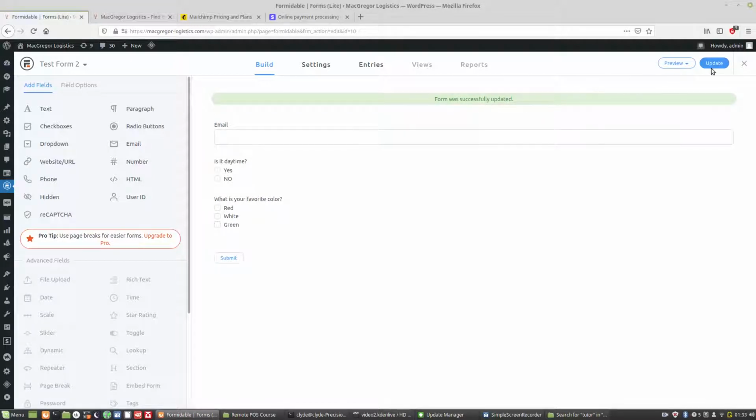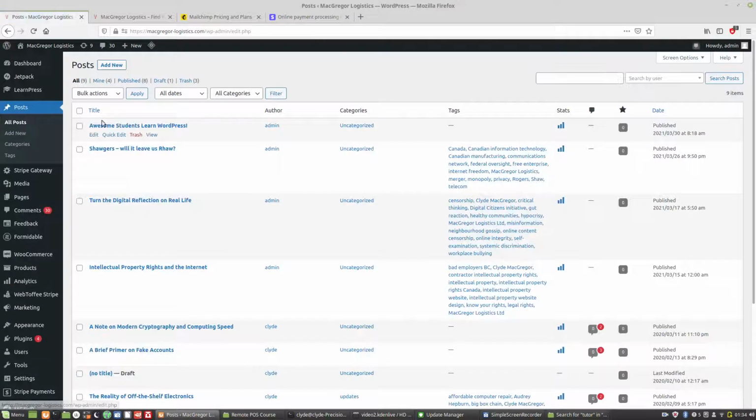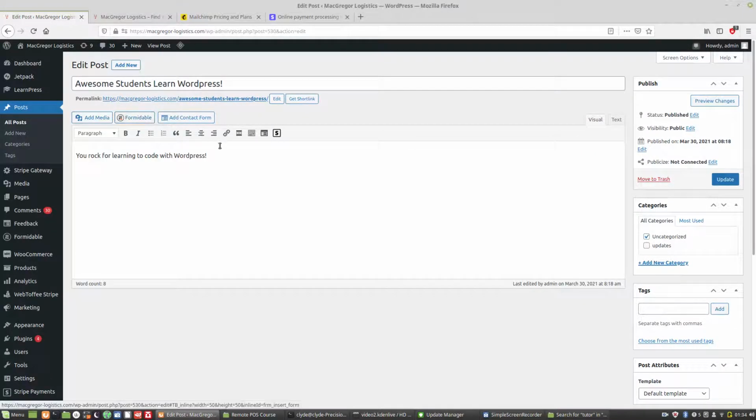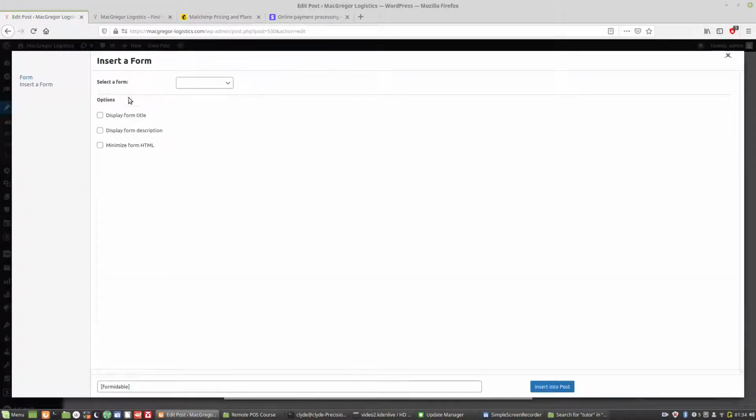And from this, we can go to our post page. Let's say we want to go back to our posts. Let's go to Awesome Students Learn WordPress. See, we have our Formidable button here. Wherever we want to input our form, we put our cursor, we add Formidable button, we can select a form. We can display the form title and the description, if I can click it right. And we insert into the post.